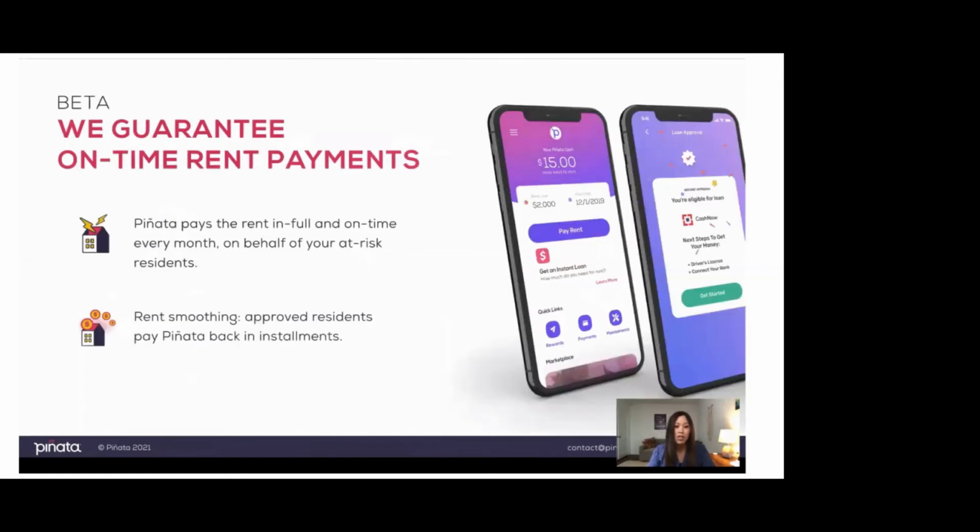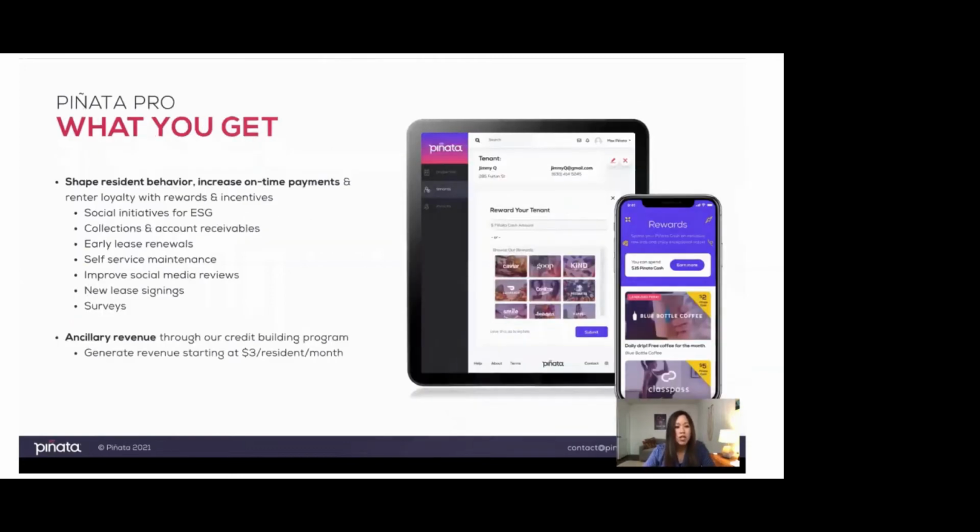Now, we guarantee that you're going to get rent in full and on time on behalf of your at-risk residents. We provide them with a rent smoothing product, so they pay us back in installments. You'll get paid on time, we take the risk. You also get Piñata Pro. This allows you to further customize the incentives that your renters are getting.